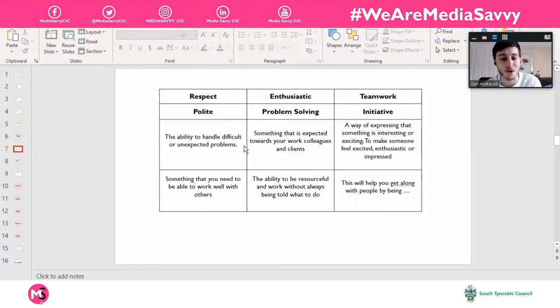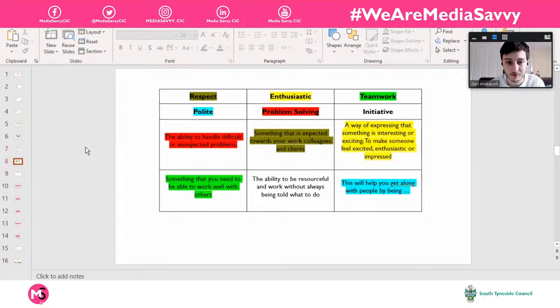Right, let's start working through these then, everybody. So let's have a look. Right, so same again, we've got these paired up already. Respect is something that is expected towards your work colleagues and clients. It sort of goes without saying, guys. We should be respectful to everybody, really.